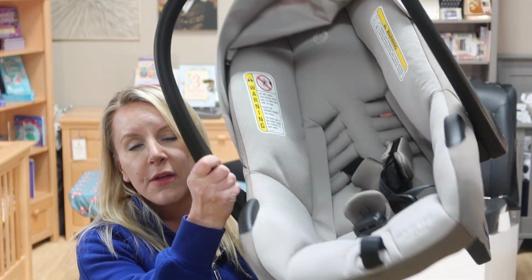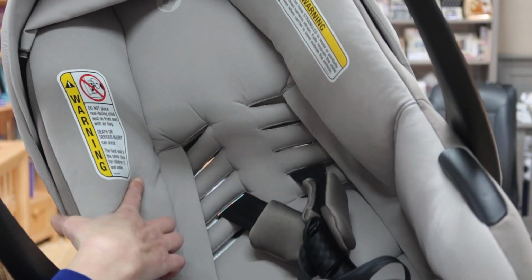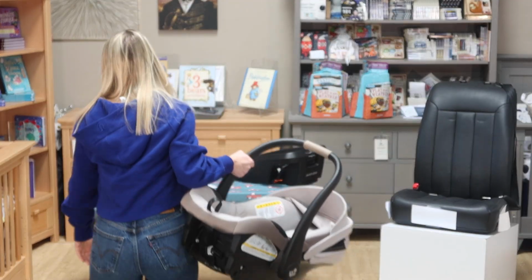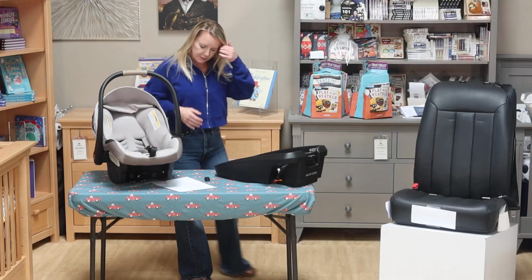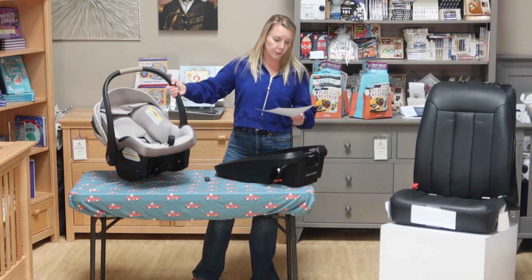So another really nice feature, and I don't know if you guys can see in here, but there is just so much additional padding compared to their other models. So they had a million different models. They're sort of cutting back on all the different models that they offer. So I like this one for its price, the $339.